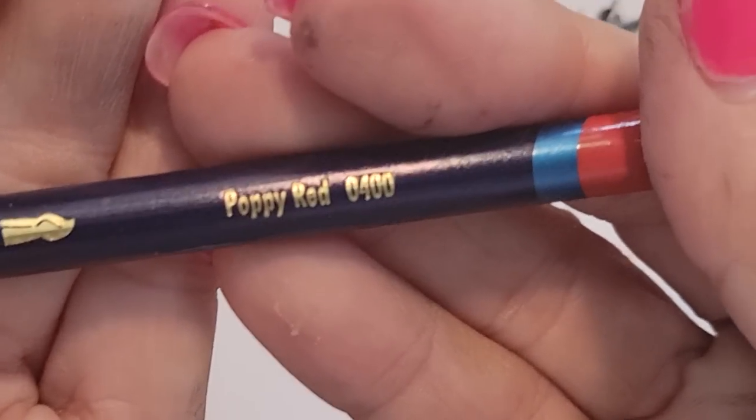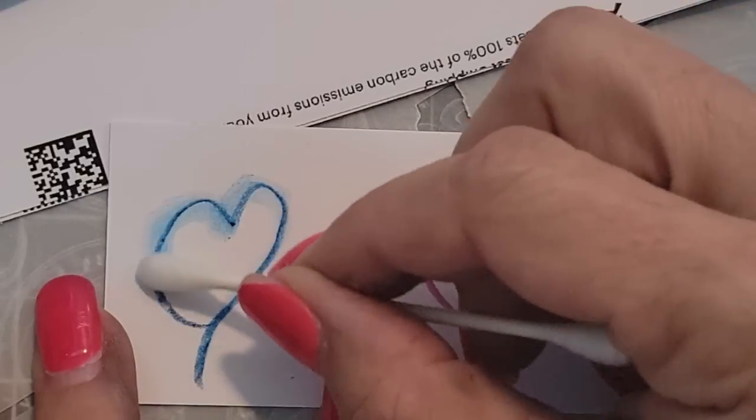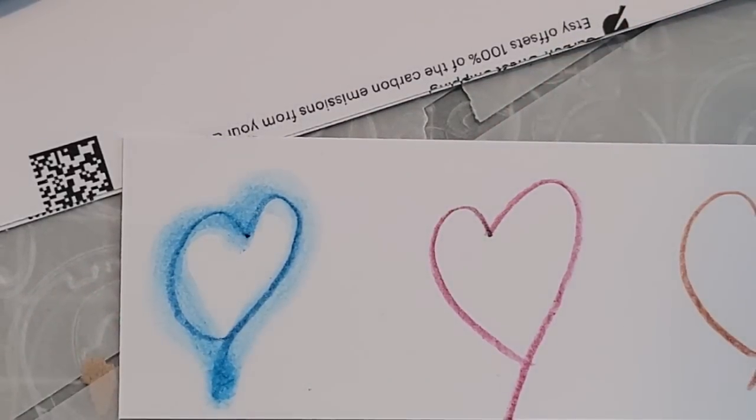This is poppy red. Okay. Well, no, this is actually blue we're going to do here. Oh, we got some bloomage. We definitely do have bloomage. Oh, we could do some accents with this stuff.